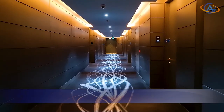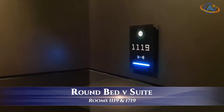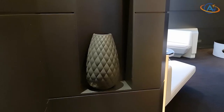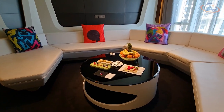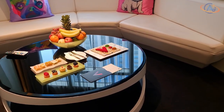We've been here several times now and will show you two different suite categories. Let's start with a round bed V suite. I was completely confused at check-in when they told us about the awesome upgrade, which I absolutely didn't expect. And when we arrived in our room, the welcome gift was incredible.